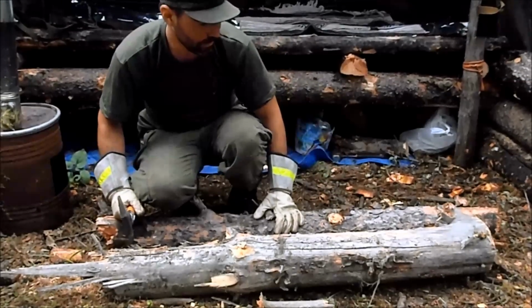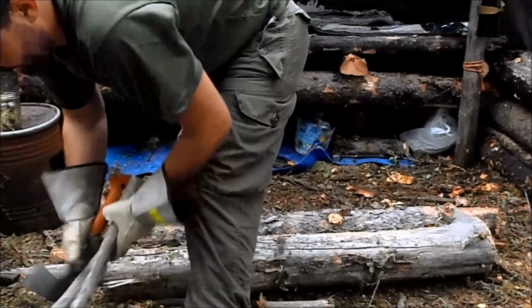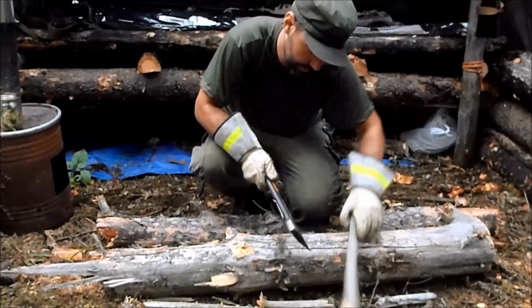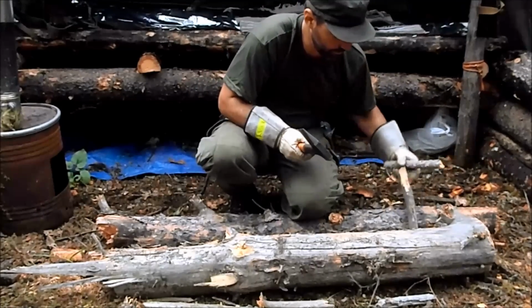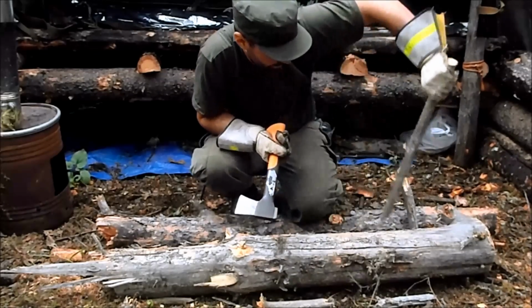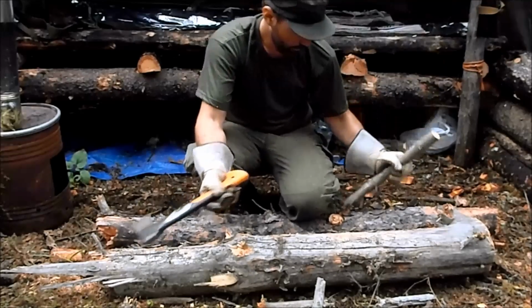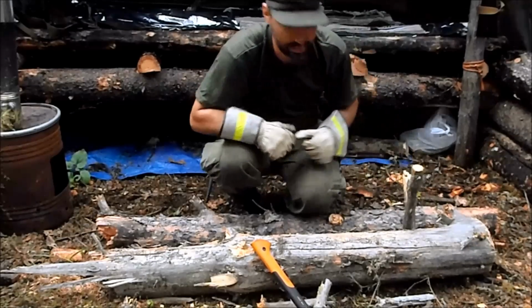So now that we have our 2 main logs, what we need are some pieces like this. You can break them in half. And then you stick them in here, like a V. That one's a little too short. We'll go ahead and be okay with being long on it. That there's a good size. About the length of your fingers to your forearm. Again, set those in here, like a V.